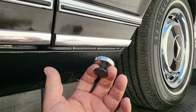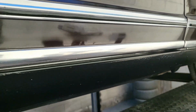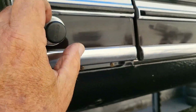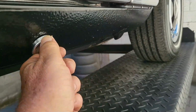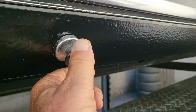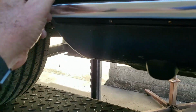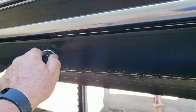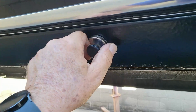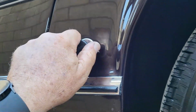Right, so I like to go around the lower part of the car with a magnet. Doors, of course, are alloy, so we can't do that. So it's grabbing everywhere. No hesitation. All right, let's go around to the other side. Just sticking great.